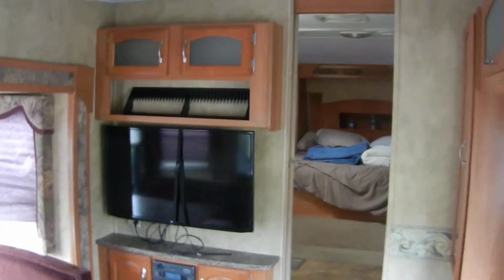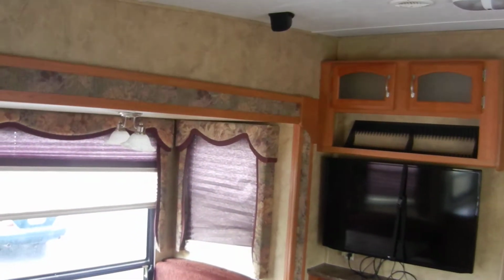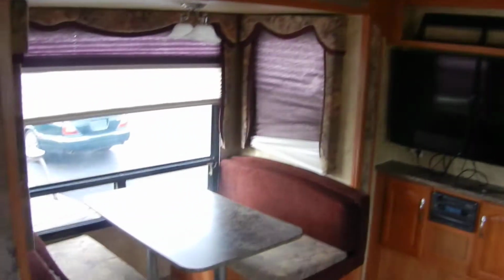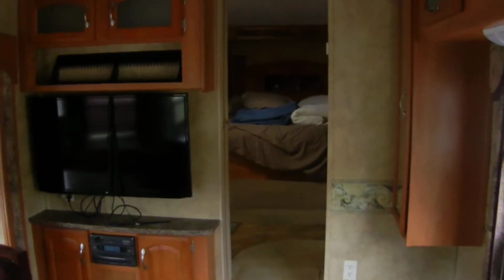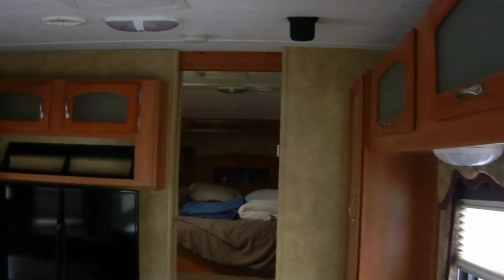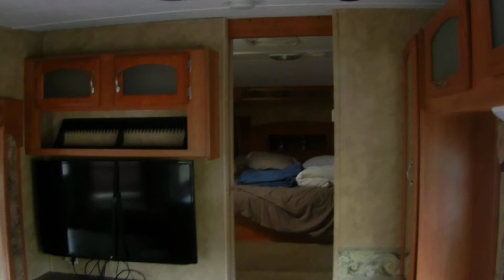This is awesome. And this is a one half-ton series where you can pull this with a regular pickup truck. I think this is like 5,000 pounds. Excellent condition all throughout, inside and out. Just a very nice unit right here. 2009. Okay.